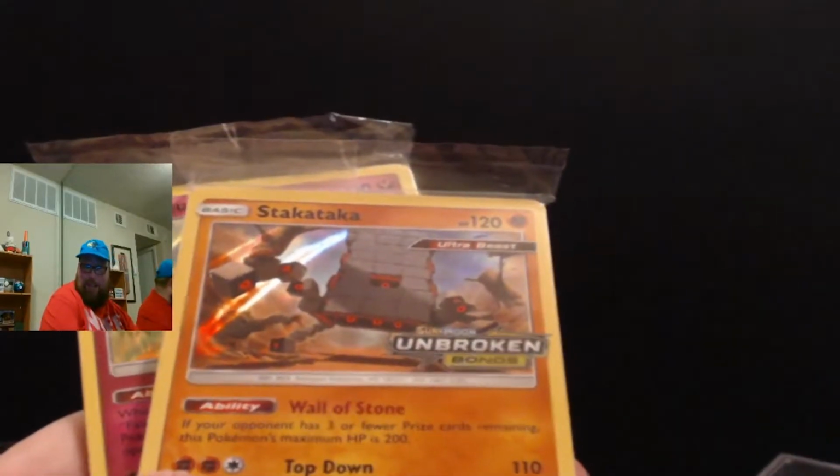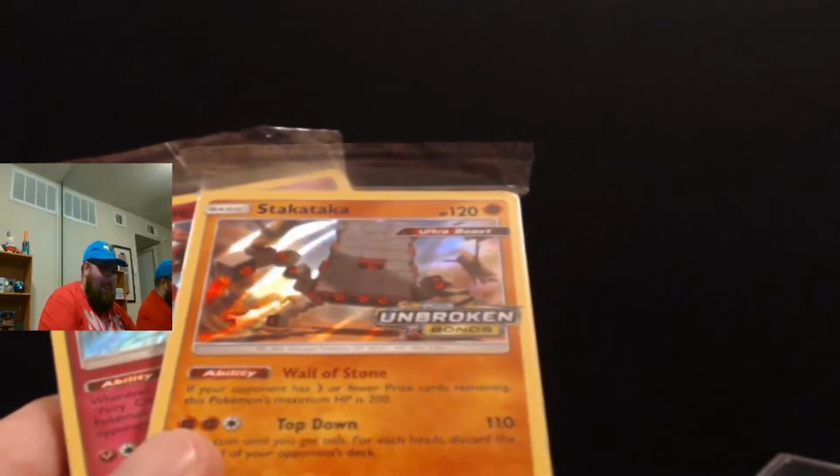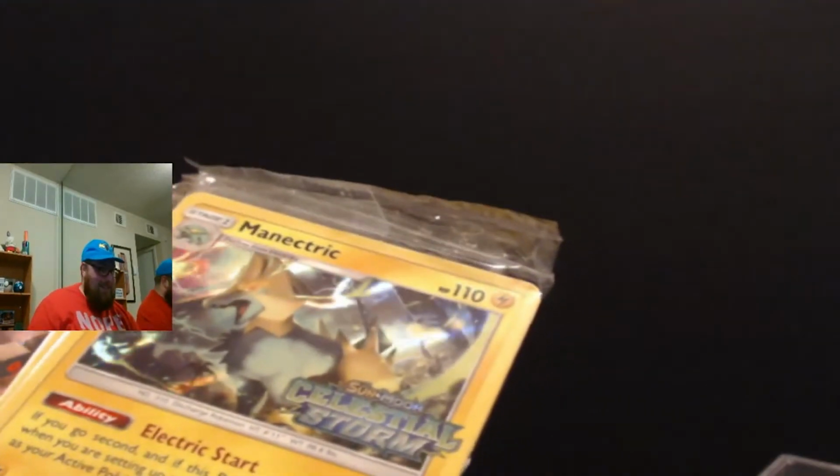I also have Manectric from Celestial Storm, and Raikou, also from Lost Thunder. As you can see, these aren't in any given order. Sun and Moon, Unbroken Bonds, another Tapu Lele. I think they're cool. I think it was a cool find. I kind of forgot I had done this.